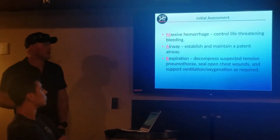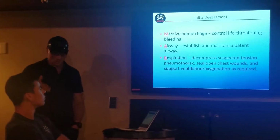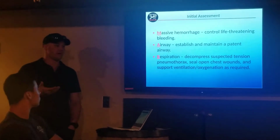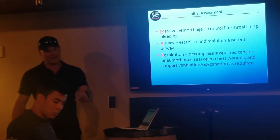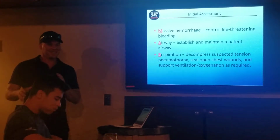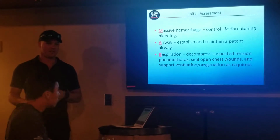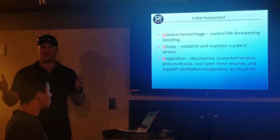So massive hemorrhaging. Hemorrhaging is bleeding. You're going to control the life-threatening bleeding. If you were to get hit in the femoral artery, you have somewhere around 60 to 90 seconds. I keep referring to military terms. If you got a laceration to your femoral artery from a shark tooth, you have about 60 to 90 seconds if it's wide open until you're kaput. We all have somewhere between 4.5 liters to 5.5 liters.